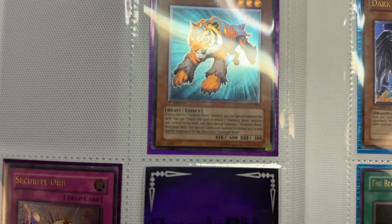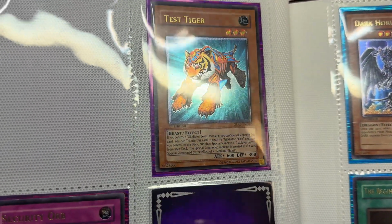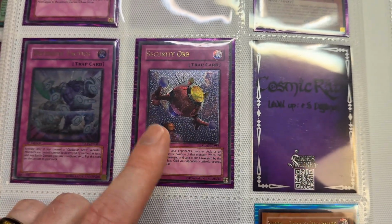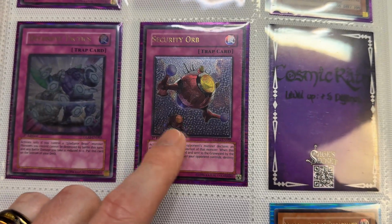I know he's done a couple swaps. Test Tiger looks insane as a Euro ulti, guys. Absolutely insane. We got to check this one out. Gorgeous card. Very nice 3D effect. Now, fun fact. Security Orb only exists in European print. So you have to be able to find a Euro print.